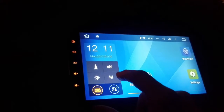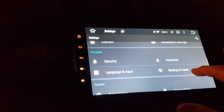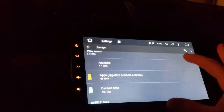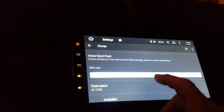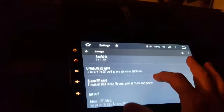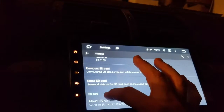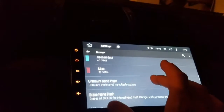Now that is one thing I wanted to see under the settings. All these different ways to get there. Steering wheel keys, date, accessibility, it's in storage. Now there seems to be more settings here. Internal. GPS card. What does that do? Available. SD card. It's weird. I don't know. It says SD card, but here's a GPS card. And then there's USB through 4. Seriously, folks.